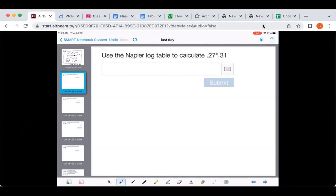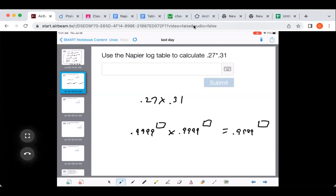So the idea is 0.27 times 0.31. 0.27 is 0.9999 to some power, and 0.31 is also 0.9999 to some power. And the answer is 0.9999 to some power. So what goes in those boxes? Well, that's where the chart comes in.